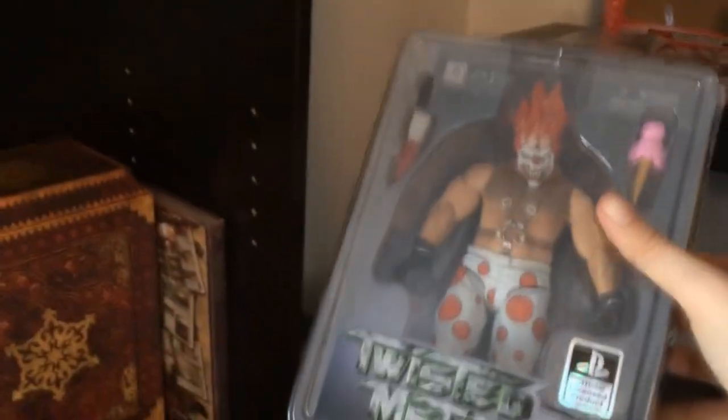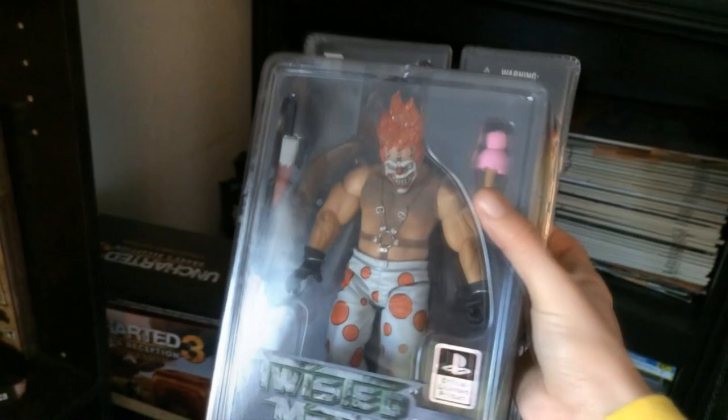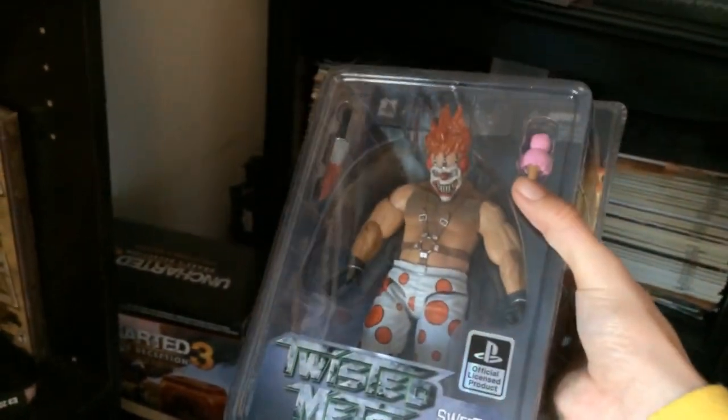Okay. On the left, we have a Sweet Tooth action figure that I believe I found at ZombieCon, because that's where you get your Twisted Metal action figures, at a zombie conference. Twisted Metal has been one of my favorite series since I was, man, in elementary school. Twisted Metal 2 is my favorite.